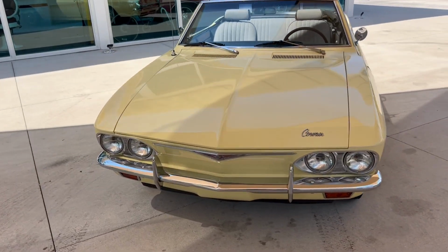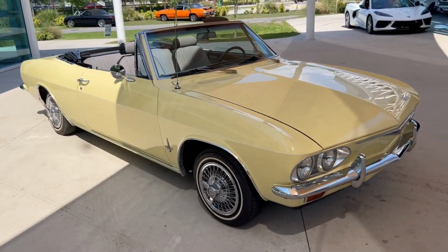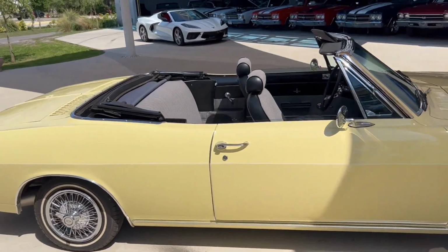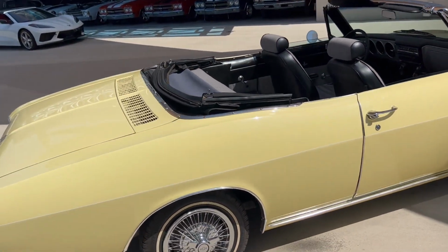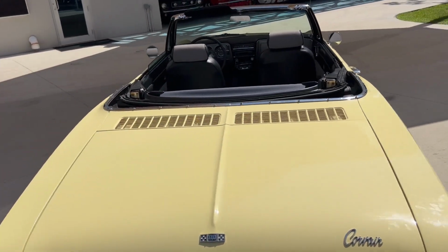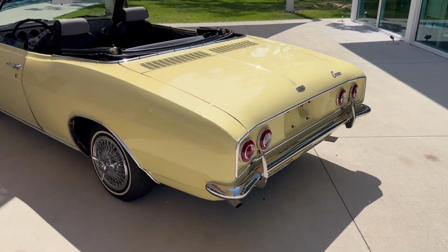Today we're looking at this really interesting '65 Corvair. It has been restored to the hilt. I mean, it is in great condition all the way down to a rebuilt motor. Body's in really good condition, so is the paint, and so is the interior. Really interesting car. They built these to compete with the Corvette.